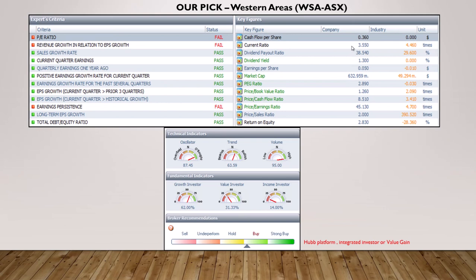And you've got some figures here, cash flow per share. The dividend yield is 1.3%, which is not really great. PEG is too high. We like to see it below 1.2. Price to book value is 1.26. Price to cash flow is 8.5 times. That's too much. And return on equity is 2.8. Again, that's much lower than what we've seen before.